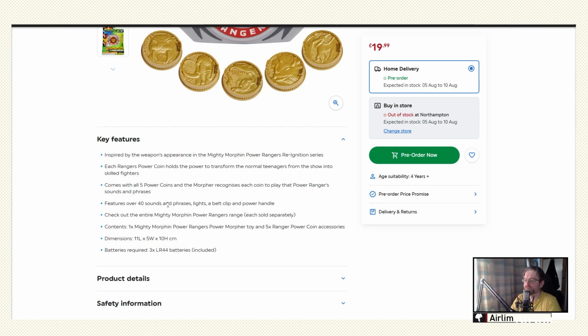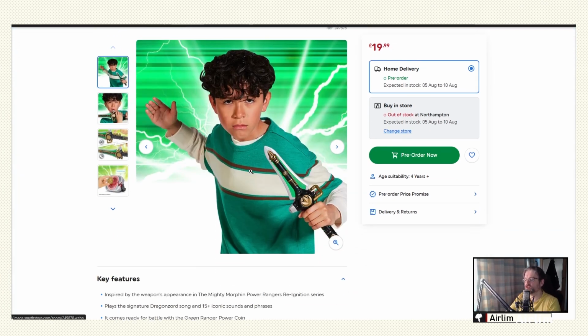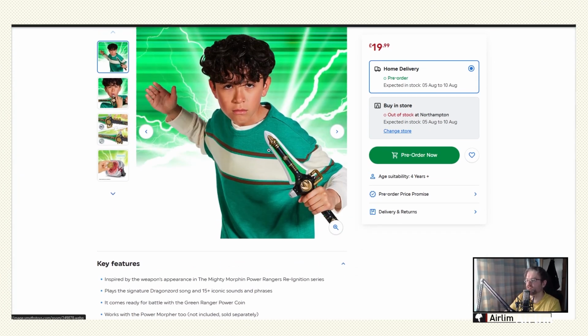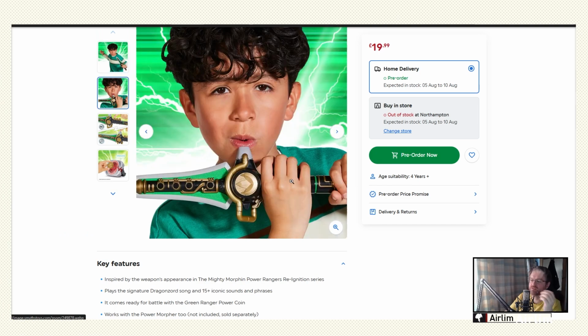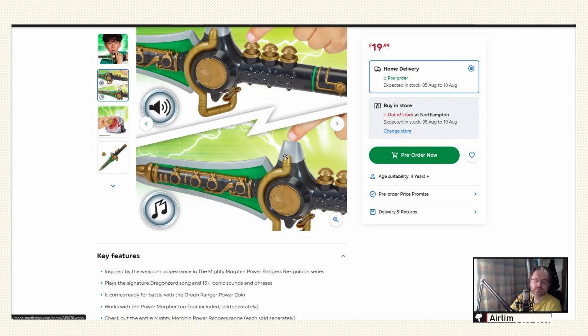It's 40 sounds and phrases, lights up, and it's a belt clip, which is kind of cool. I just generally wish that they kept it exactly the same as the original, because it would have made more sense. Next we have the Dragon Dagger, and it looks kind of okay. I think it should have been turned around so you can see the front part of it, which is obviously the unique selling point. And yeah, it plays music, it plays sounds, fantastic.